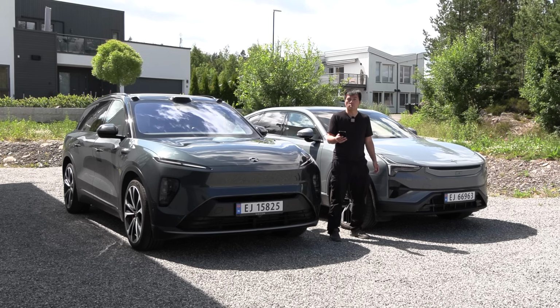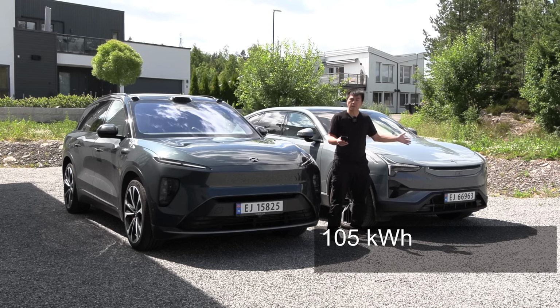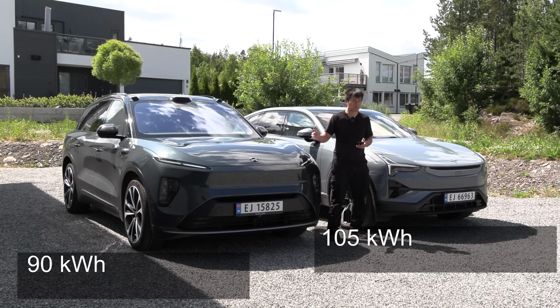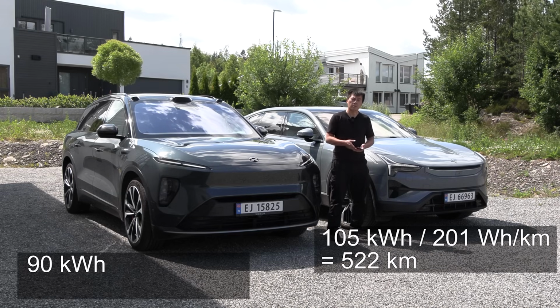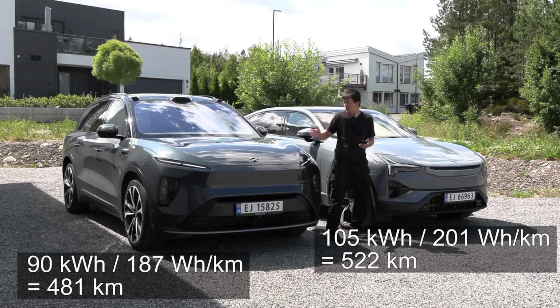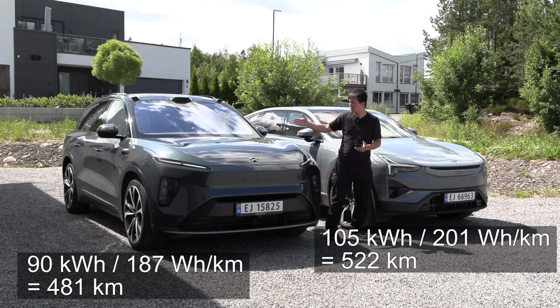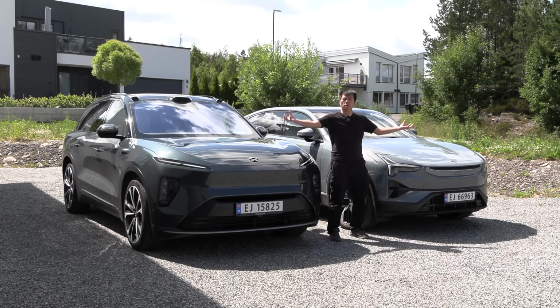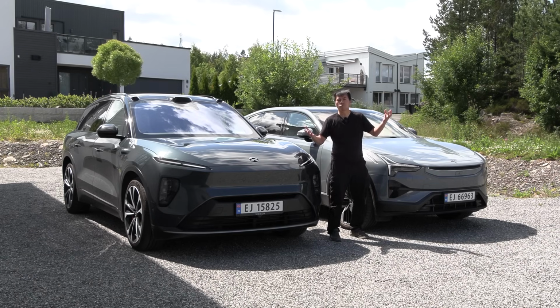So yeah, and then in terms of range, okay, the Polestar has a bigger battery. I measured 105 kilowatt hour net capacity. And then in the Nio, it depends how lucky you are. But let's say if you get a fairly good battery with 90 kilowatt hours, I even measured more than 90. Then, okay, you get 522 here and then 481 in the Nio. So yeah, slightly less range because you have a smaller battery, but I'm actually quite surprised that the Nio is so efficient despite being such a big car. So yeah, there you guys have it. Two great cars with their own strengths and maybe some weaknesses.